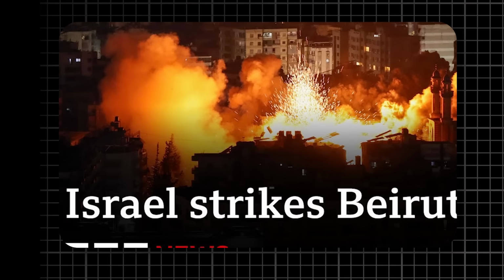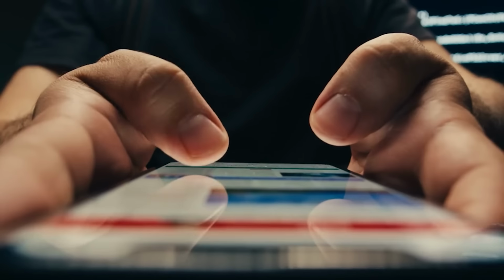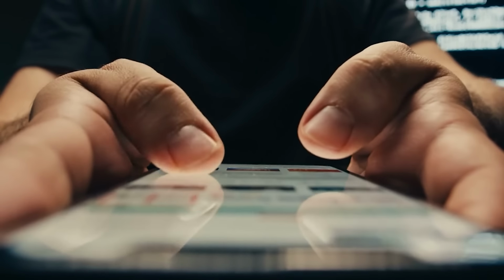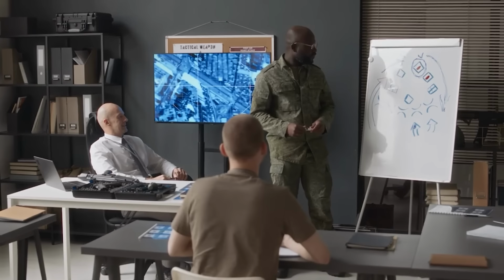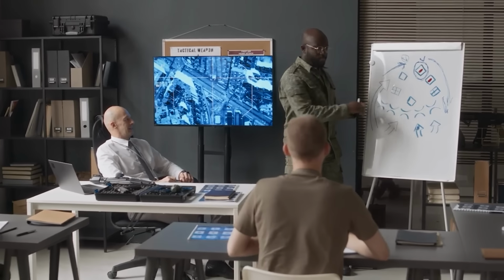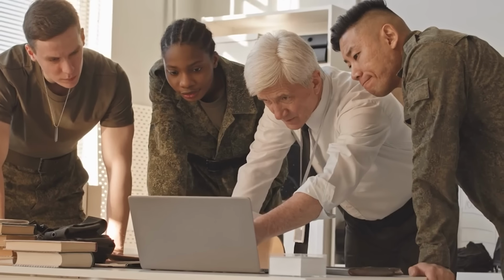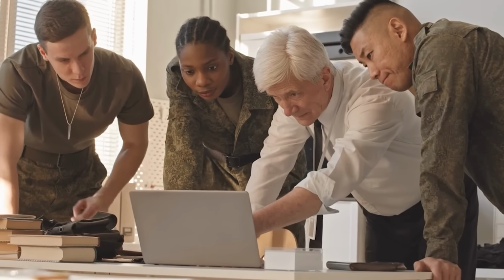Why would a military force preparing for a precision airstrike broadcast its intentions to the world an hour before the operation? For Israel, issuing pre-strike warnings on platforms like Twitter and Telegram is not an act of chance. It is a calculated strategy combining tactical advantage, legal compliance, and real-time intelligence gathering.